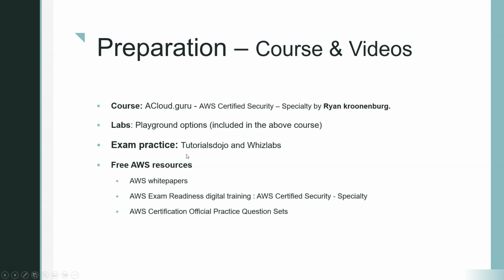Now for exam practice, I used Tutorial Dojo and Wiz Labs. Tutorial Dojo has very close questions to the exam, but the number of questions is limited. It was less than 100 questions. And if you want to do more practice, then Wiz Lab gives you around 200 to 300 questions. So that's why I practiced both of them.